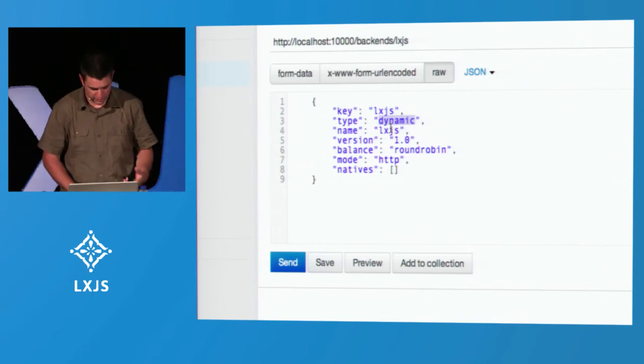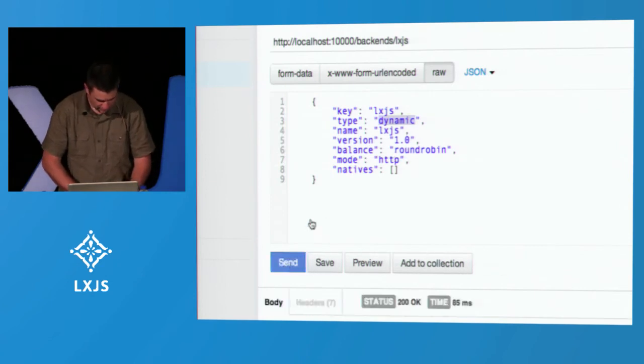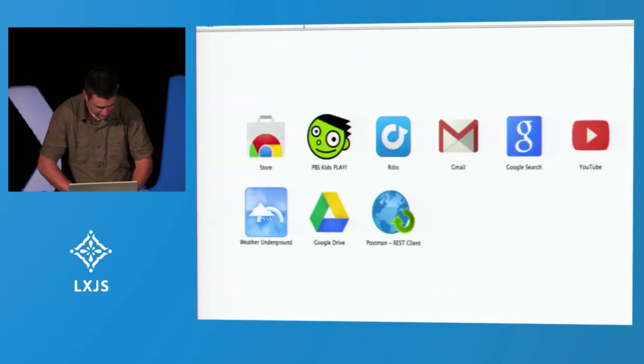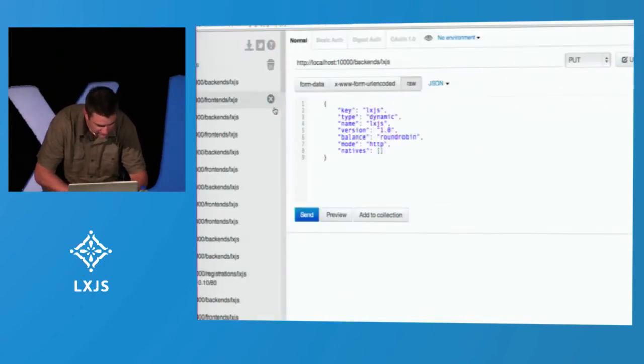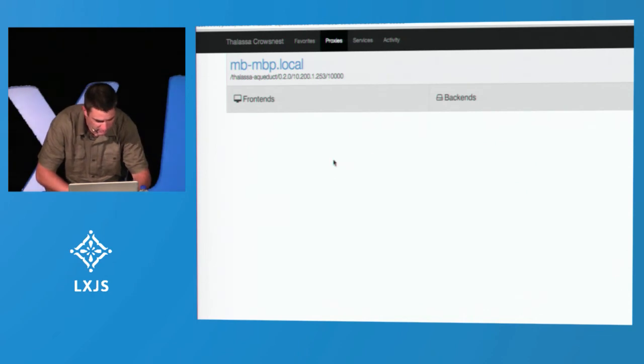And there's a bunch of other options you can pass in here for HAProxy configuration, types of load balancing. You know, the mode can be TCP, et cetera. So we'll go ahead and create that. And it returns a 200. So if you flip back here now, you should see, hang on, I refreshed. When demos go bad.